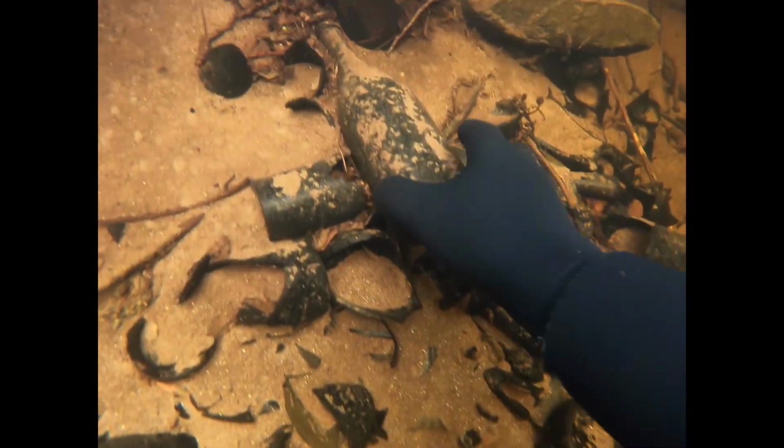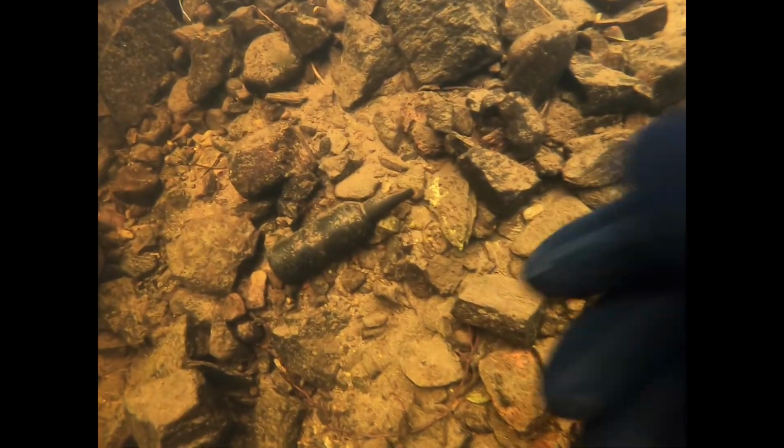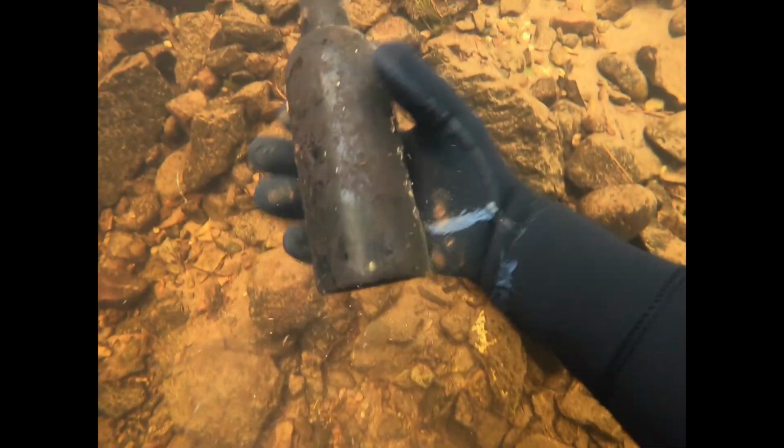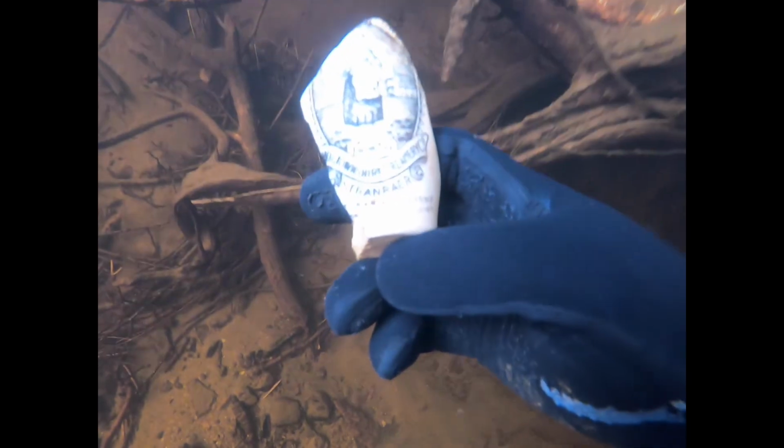Shame it's broken. We can see, oh, the ubiquitous champagne survives. Such a sturdy design, but so boring. Another nice mid to late 1800s bottle there, smashed of course. And we find a fragment of the Wigtonshire preserved cream. Haven't actually got a full one of these, so really looking out for one of those.